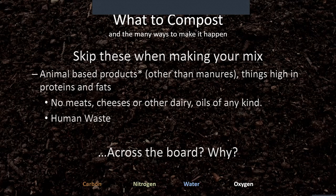No meats, cheeses, or other dairy or oils of any kind. Again, this is because it's going to smell. The oils can inhibit some of the life, but more importantly, rancid oil. I hope you've never experienced it. Spoiled cheeses or dairy, spoiled meats. Don't put them in there unless you're prepared to deal with the smell.